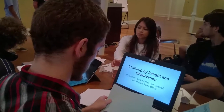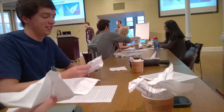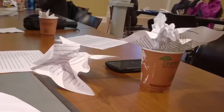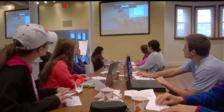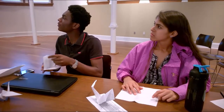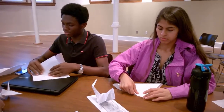We chose comparing learning by insight versus learning by observation. First, we had people try to make a paper crane, just looking at a picture of it. And we gave them a minute or so to work on it, and most didn't get far at all. And then we stopped them, had them start on a different piece of paper, and showed a video of someone doing the crane, and had them follow along for learning by observation. And what we're trying to show is that learning by observation works a lot better for tasks such as this.